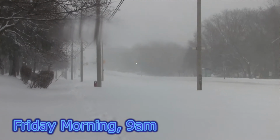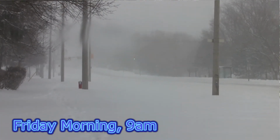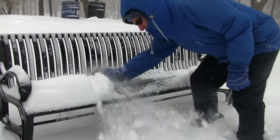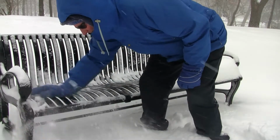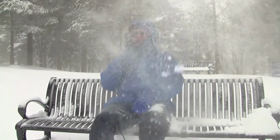If you notice today, you can barely tell it's a 4-lane road. From this angle, it almost looks like it's a field. You can't even see pavement. What a difference 24 hours makes. Woo! Lots of snow here today.